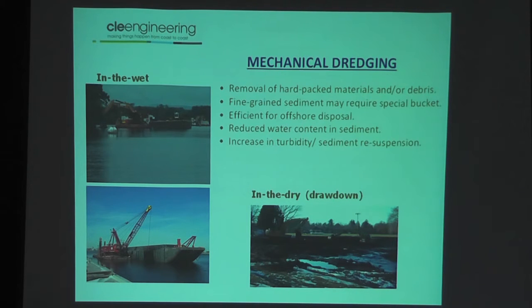One of the disadvantages to mechanical dredging is that there's a little more turbidity during the construction process. It's pretty much considered a temporary situation where the bucket is hitting the bottom, the fines are kind of spreading out. So it just has a little more temporary turbidity and sediment suspension that occurs during the construction period. But over time, those sediments will settle out.